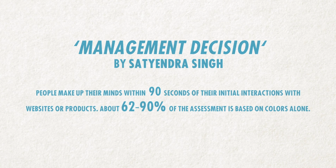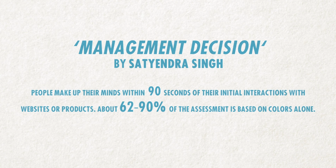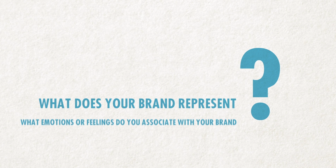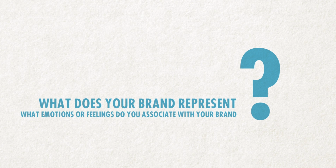This is why color plays a huge role in your online appearance. From the color you choose for your headline text to the color you pick for the background, this color scheme will set the mood for your website and ultimately your brand. How do you know which colors are the right ones for your company? Finding the right colors for your brand is not hard. Ask yourself, what does your brand represent? What emotions or feelings do you associate with your brand? Now associate these feelings with their proper color.